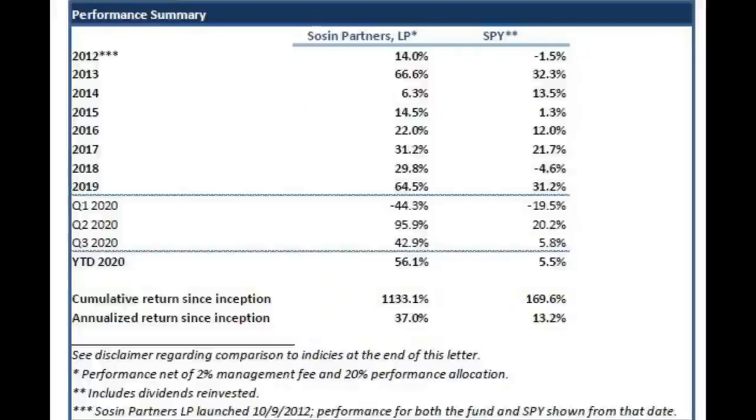This is a guy by the name of Cliff Sosin of CAS Investment Partners is what you'll have to look up. And Cliff Sosin has the craziest performance track record I've seen in a while. After fees, which are quite high, he charges 2% for management and also a 20% performance fee, he has compounded at 37% per year.